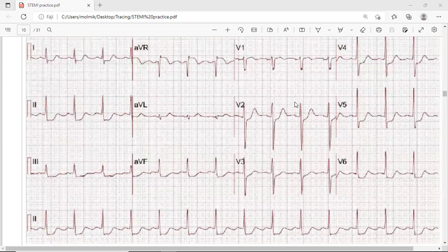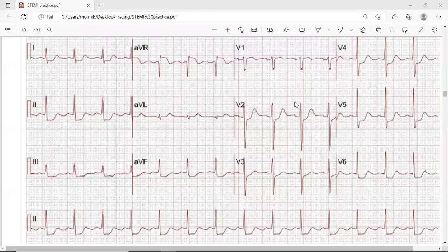1010, anybody has 1010? Yes, I have 1010. Good. Okay. So I see it's rhythmic, or regular. And the heart rate is approximately 100 beats per minute. Okay. And the PR interval is normal. And the QRS interval is narrow, so it's also normal. So we can see there is no impulse abnormality or conduction abnormality. Very good. So now we look at the axis. We see that lead one is positive and aVF is also positive, so it's a normal axis.